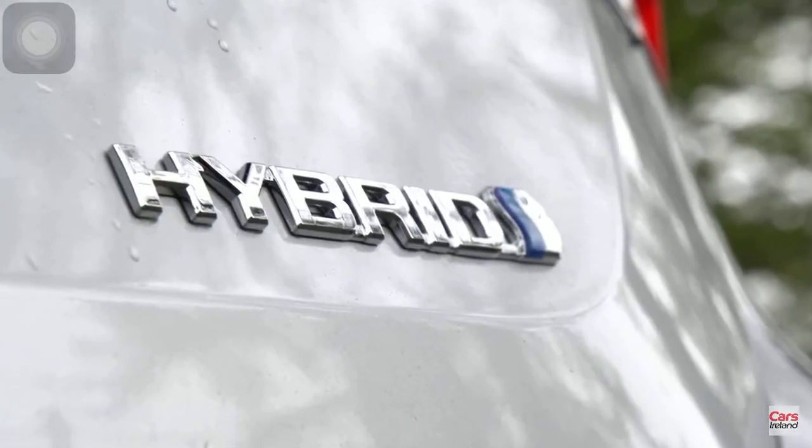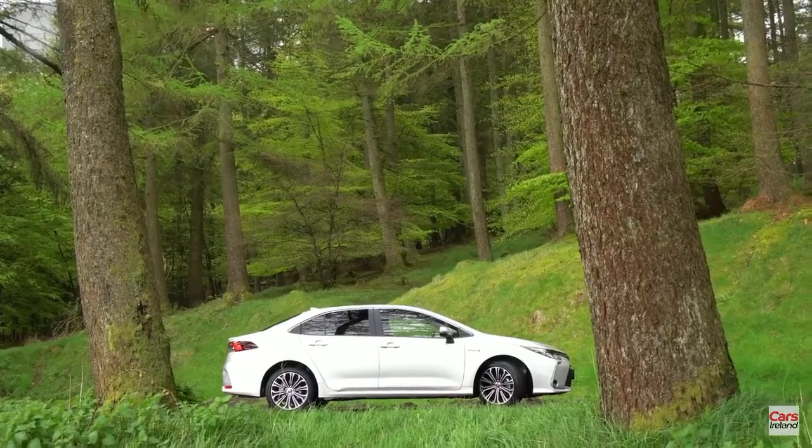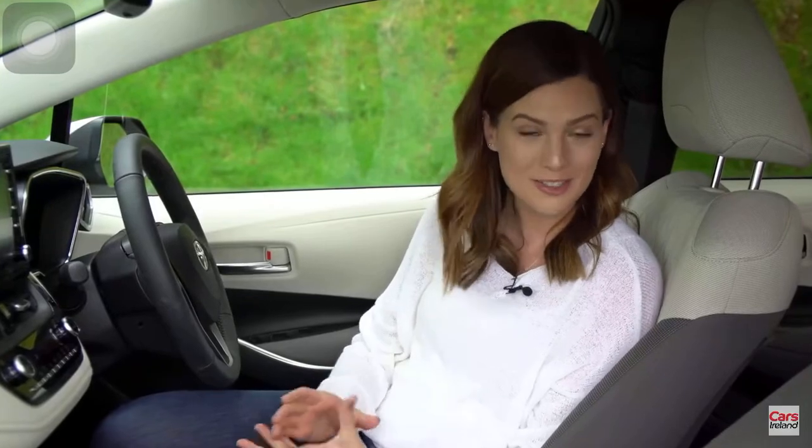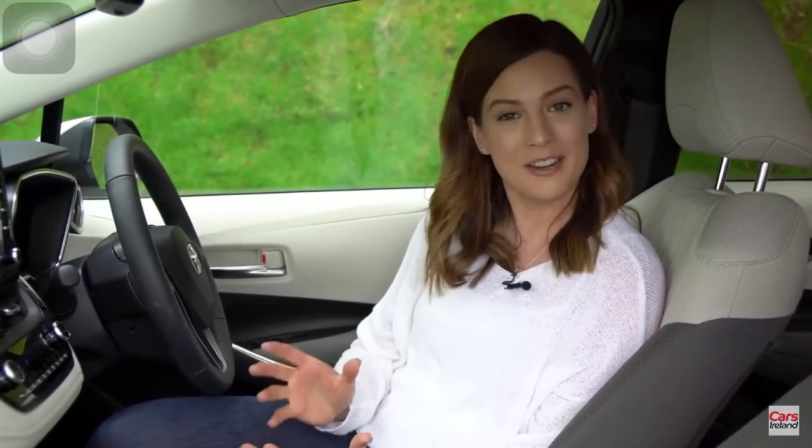It's always good to have options, and in the absence of the Avensis, this new Corolla Saloon looks set to be the most popular of all the new Toyota hybrids. But would you have it over the hatchback?